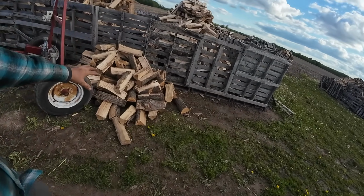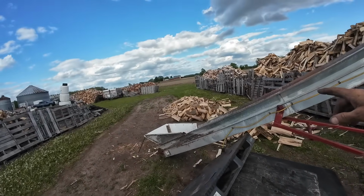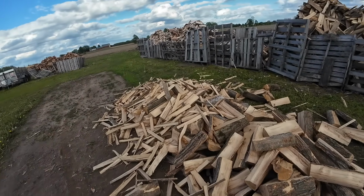We threw the bigger stuff down here. This was a couple loads, so that needs to be resplit and tossed in. And the stuff over here, there's some bigger stuff that needs to be resplit and tossed in, and then all this kindling is going to go into a bladder.